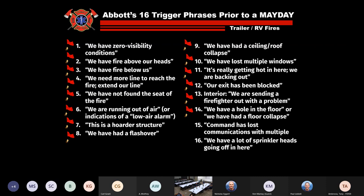Hole in the floor, floor collapse. The hole in the floor is not unusual. I would bet probably on any of my significant working fires that we had at least some floor compromise, probably, I'd say 25% at least, if we've had a significant fire. So that's not unusual for us. And I've had a number of situations where people have fallen through the floor, not to the point of being injured, but having a floor compromised where they had to advise command that the floor was compromised in a certain portion of the trailer. So we need to be aware of that.